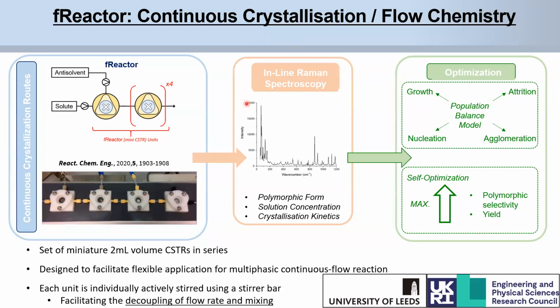And you can do inline Raman spectroscopy, so you can go through the top of these through the glass windows. But we've also replaced the tubing between the different CSTRs with caps on, and we do diffraction through these windows on the diffractometer. So we then get in situ Raman data from the windows and diffraction through the caps and windows, which allows us to look at the progression of the solid forms as a function of time through the different CSTRs and how that changes.